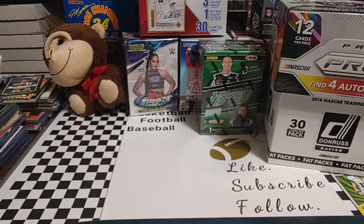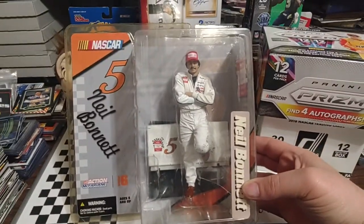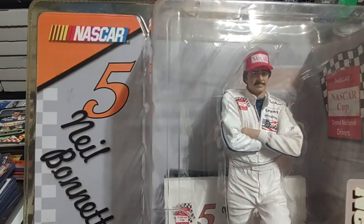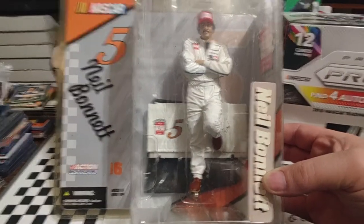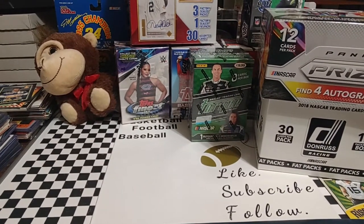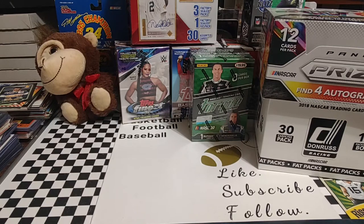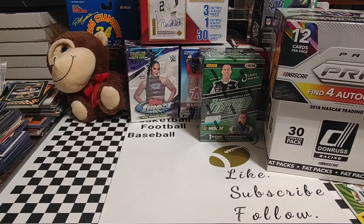And then this, even though the condition's not the greatest, because I can tell it's been sitting out in a display that maybe got a little bit of sun, but it's one of the McFarlane action figures of Neil Bonnet. So I'm going to zoom in a little bit here. The five is when he was racing for Jim Stacy, a.k.a. J.D. Stacy. And that was the team that Jim Stacy bought off of Nord Kroskoff, which was the K&K insurance car back in the 70s. So Neil ran that car in about 1978. The 5 car got his first career win. Can't remember if it was at Nashville, but he did get his first career win in that car. So I'd never seen the Neil Bonnet McFarlane figure, and I only paid $3 for it, so I was really excited about that.